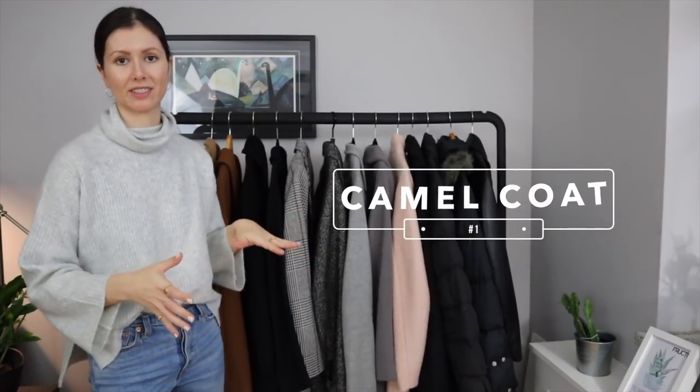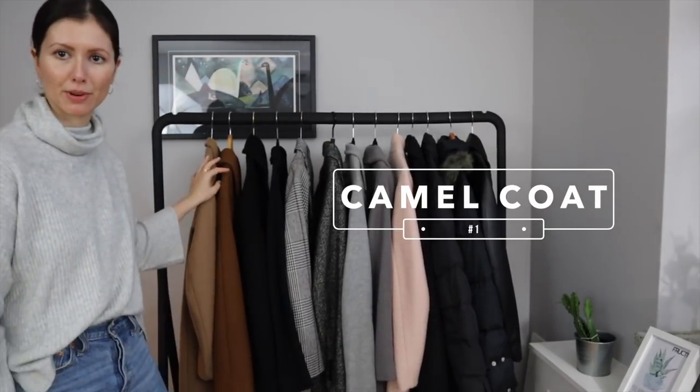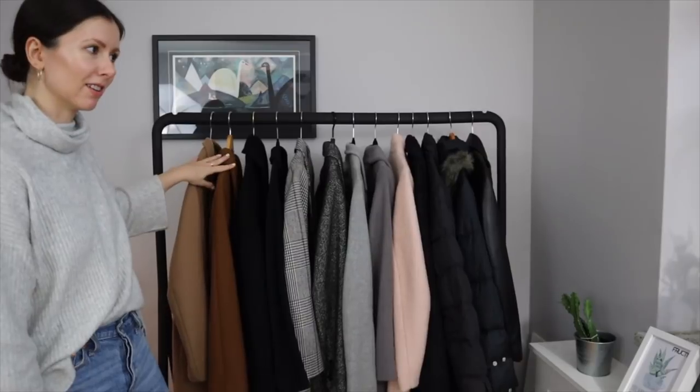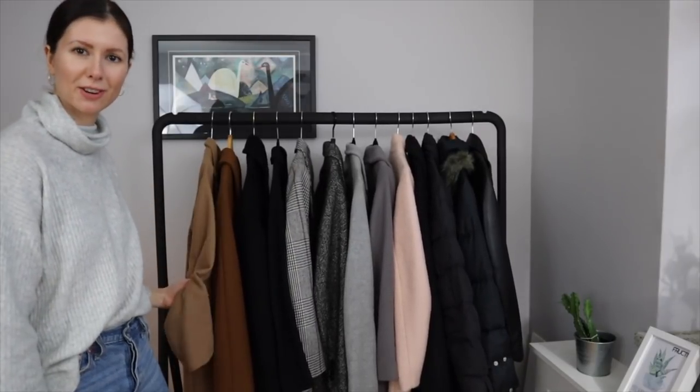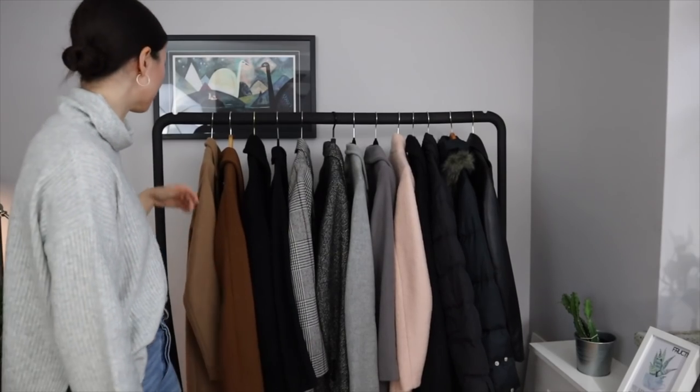So the first coat that I think everyone should have in their wardrobe is a camel colored overcoat. I've got two options here for you. One that is a little bit more for fall and warmer sort of cold weather, and then one that's a little bit more heavy duty, more for when it's really, really cold out.